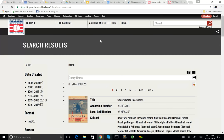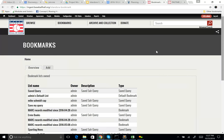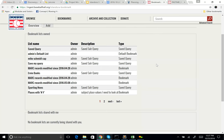And anytime I want to access my shared queries, they're right here in the bookmarks. And another neat feature is I can share these with other users. Now, in a big repository like this that's undergoing constant updating, of course, the answer to your question can change. If I'm looking for everything I have on Mike Schmidt, that answer might be different in October than it is in January. So this is one nice way to save things. Another nice thing is to be able to share them.